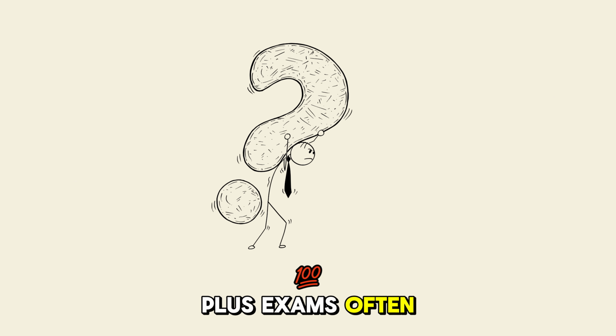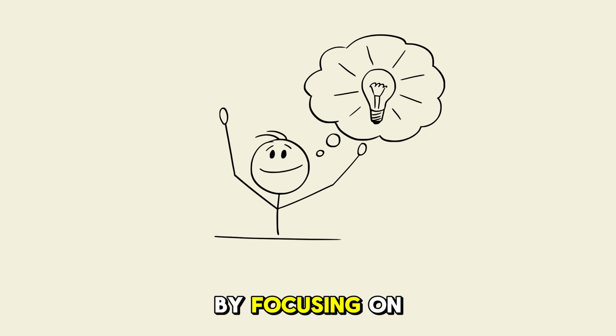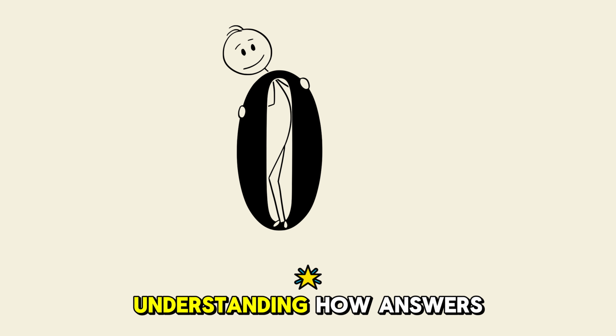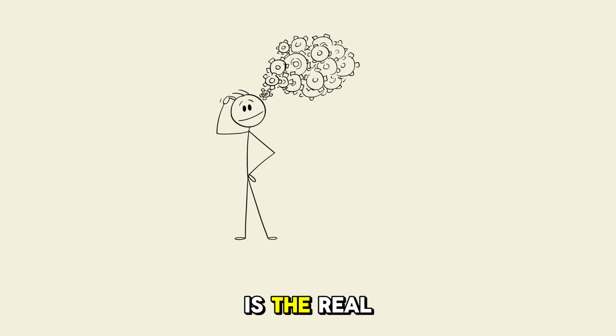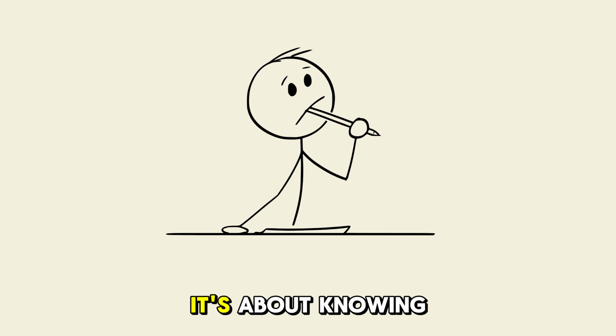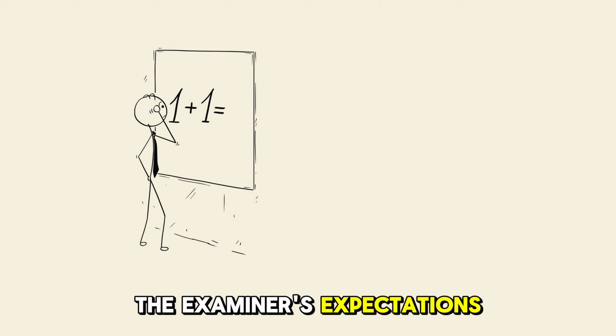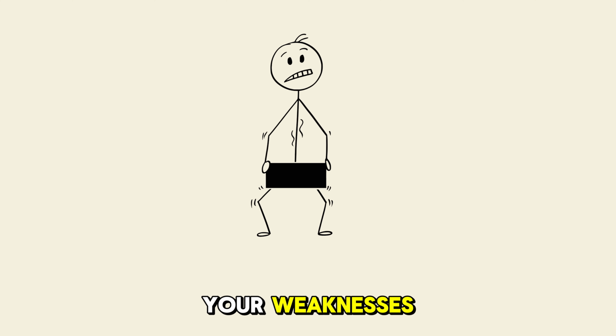Plus, exams often follow predictable patterns. By focusing on the right questions, you'll know exactly what to expect. Understanding how answers are structured and graded is the real secret to academic success. It's not about knowing everything, it's about knowing how to present your knowledge in a way that matches the examiner's expectations. 3. Focus on your weaknesses.